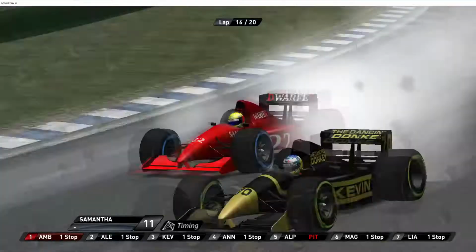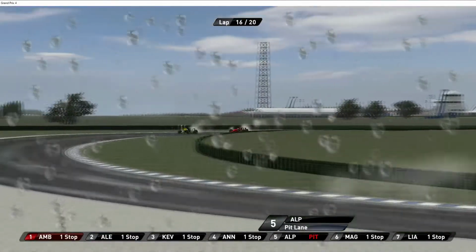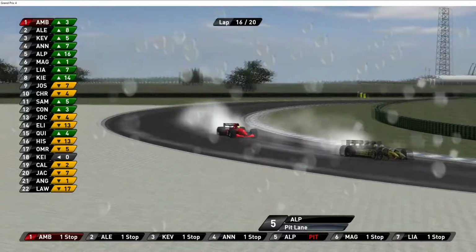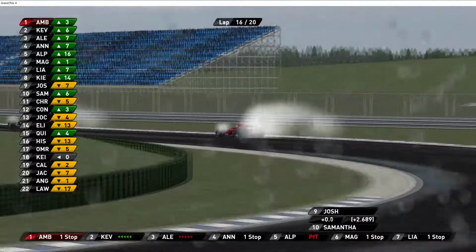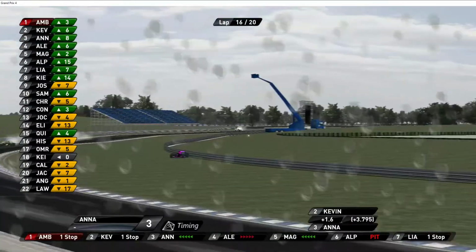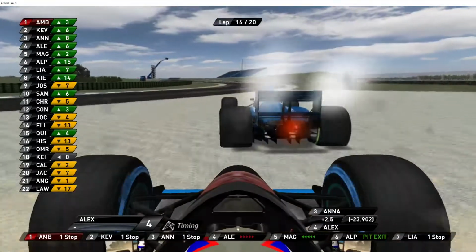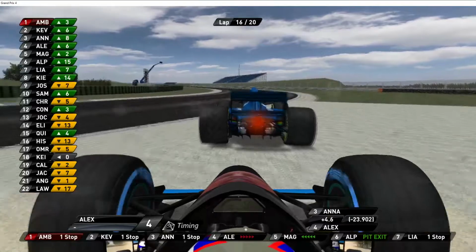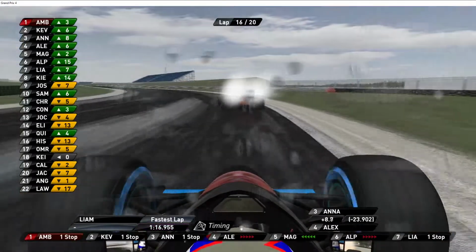Oh, Kevin and Samantha still battling. Samantha's in 11th. How long did Alex have the lead there? 5 seconds? Less. Yeah. Samantha is in 10th, as Alex drops out of the podium places, as Chris and Alex are both making their way gingerly back on. Oh! Obviously, Alex wants Chris to get a move on.